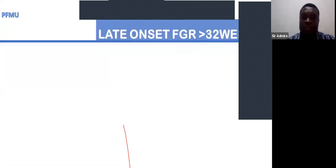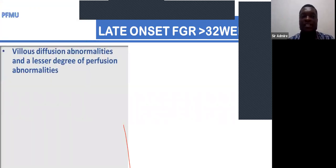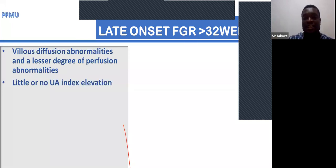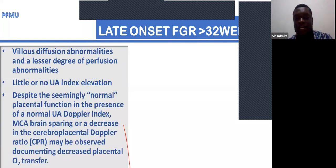Okay, so after 32 weeks, the dynamics change somehow. This time it's a diffusion problem. Remember, early onset was a perfusion problem, and it was demonstrated in the umbilical artery, showing a high PI and reduced end diastolic flow. However, now, when it becomes a diffusion abnormality, you can have the umbilical artery not showing any abnormality. So it might be a normal umbilical artery.